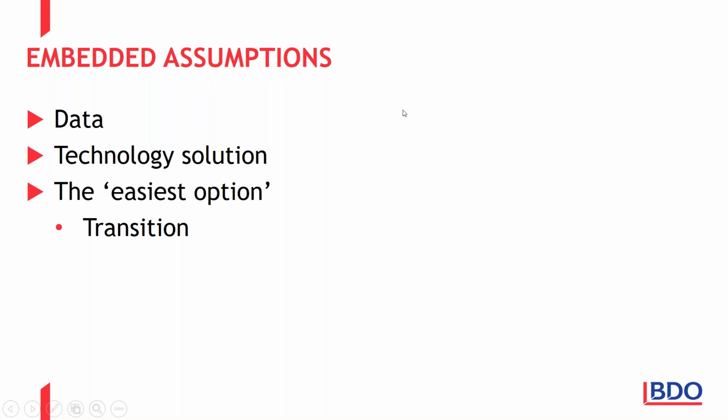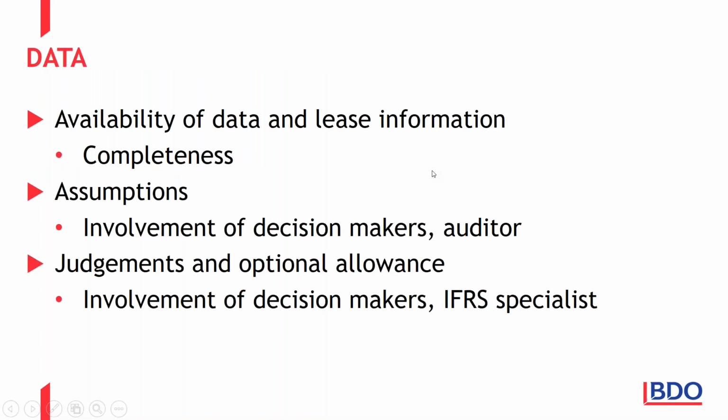Because one is, do you have all the data? Now, having the data means, and this goes back to Alette's diagram before, there were four steps in the diagram: data, data assessment, technology solution, and so forth. So the completeness assumption on this is really important.